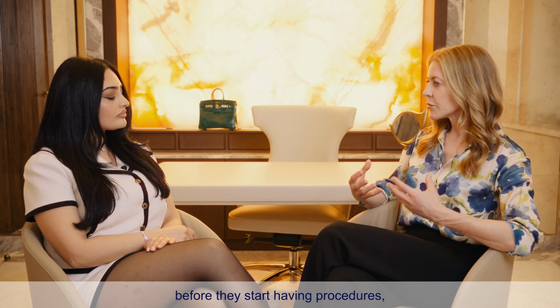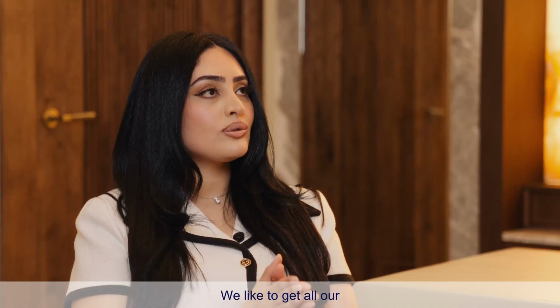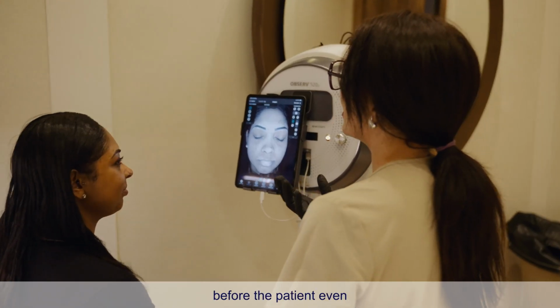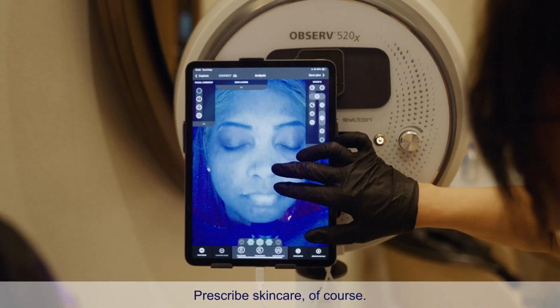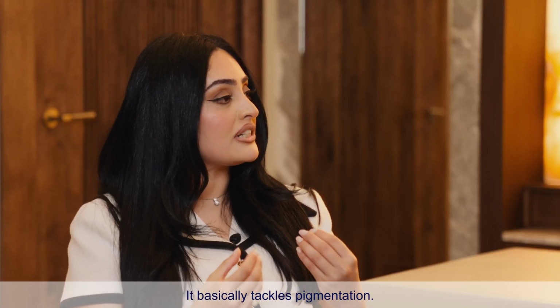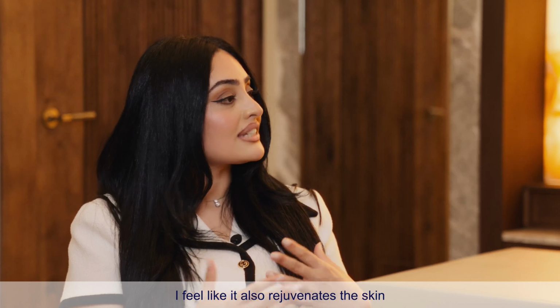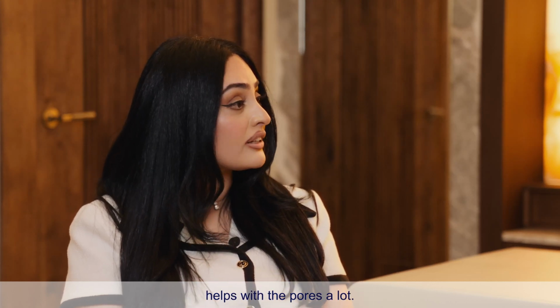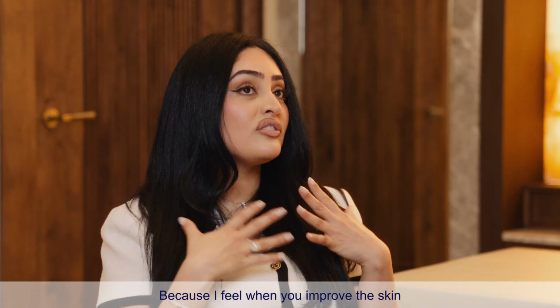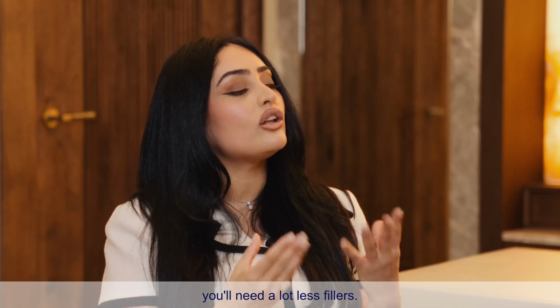So getting people's skin into optimum condition before they start having procedures, what are the different ways that you do that? We like to get all our patients to have the skin scanner. We look at their skin and assess it before the patient even walks in for the consultation. Prescribe skincare, of course. There are other treatments which we offer, such as the BBL Moxie, Neogen, which is great. We've been having incredible results with that. It basically tackles pigmentation. I feel like it also rejuvenates the skin and treats the fine lines, helps with the pores a lot. So it's a very all-in-one kind of treatment, I would say. Because I feel when you improve the skin and the overall health in general, you'll need a lot less fillers.